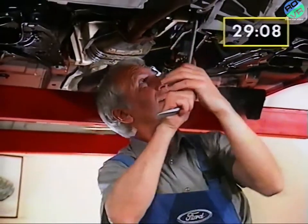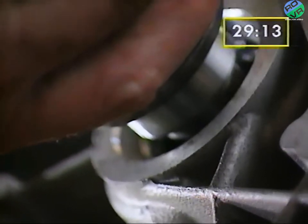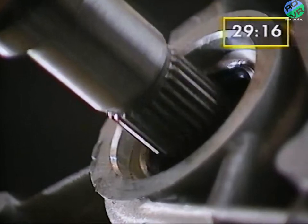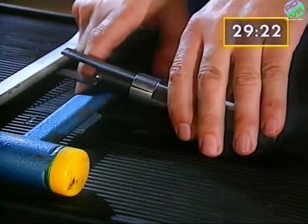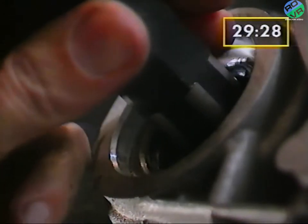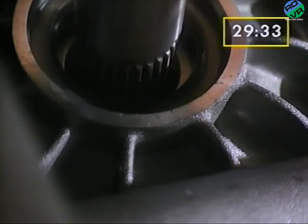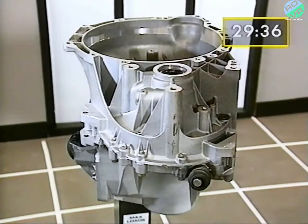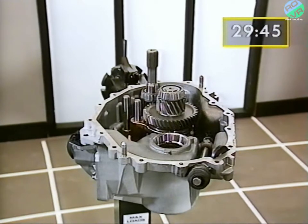The right-hand drive shaft still has to be prized out of the transaxle as before. The left-hand drive shaft, however, can now be removed using the new drift and a hammer. In all other respects, however, there's no change to the removal procedure. Once out of the car, you'll find that the transaxle housing is a split design. Removal of the main cover reveals all of the interior of MTX-75.